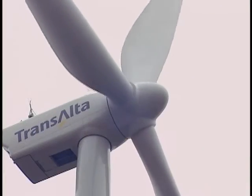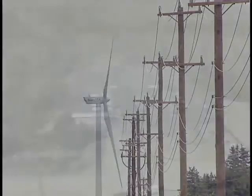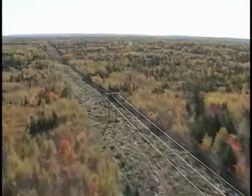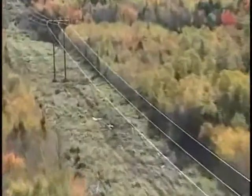Each of the turbines produces electricity at its site, and it's collected through a collection system that brings it to a central substation. The Kent Hills project is roughly 155 structures, 28.5 kilometers.